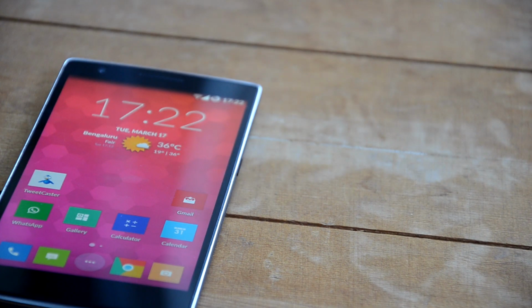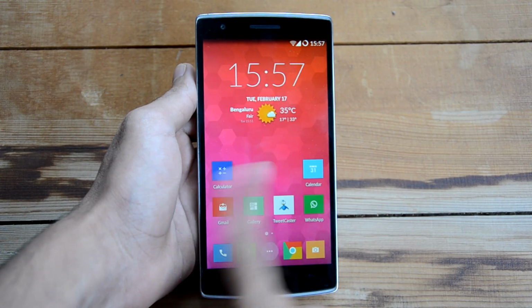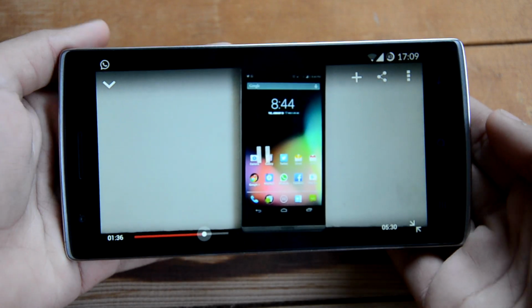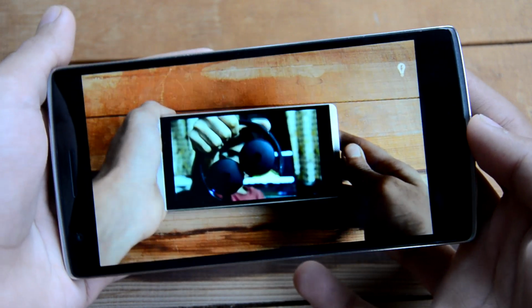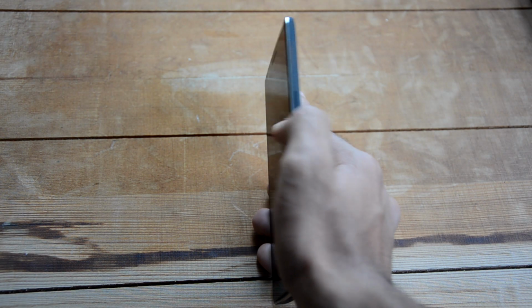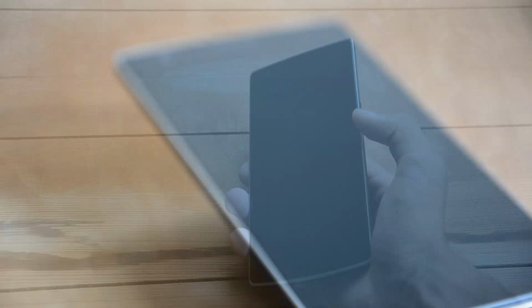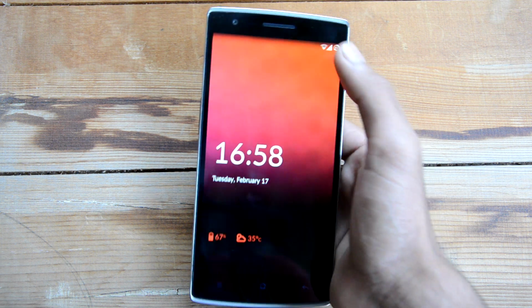Now let's talk about the big dazzling display. It's full HD, which gives it a sharp, crispy look. The colors seem accurate and the IPS LCD display seems to have the right amount of saturation and contrast. 5.5 inches is undoubtedly a large size, but they have tried to minimize the ill effects by keeping the power button in a more reachable place and keeping the bezel small enough. I prefer using double tap to wake though.